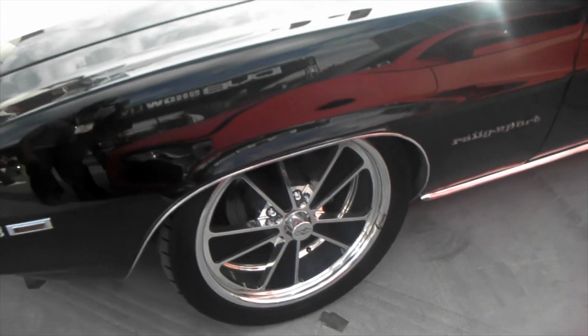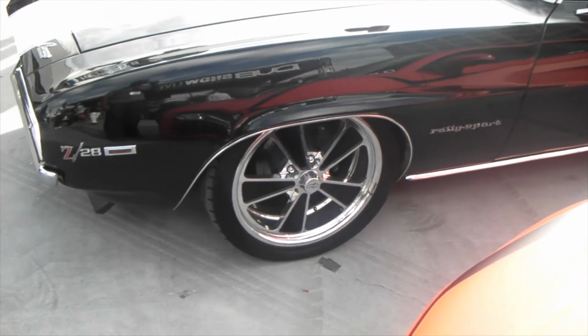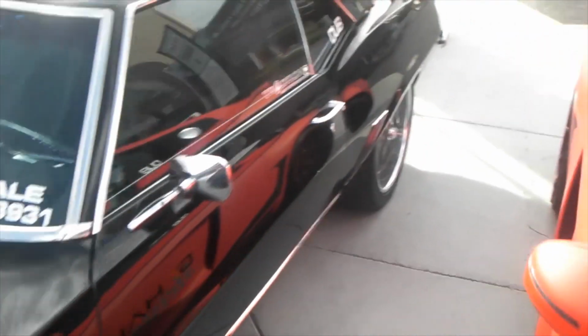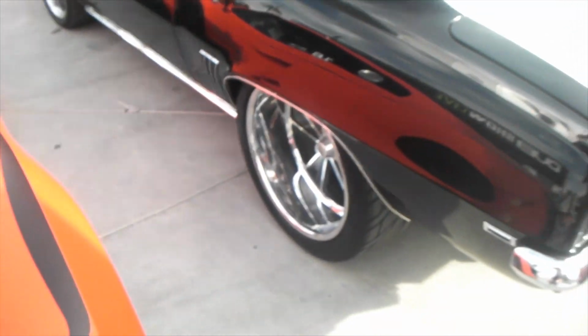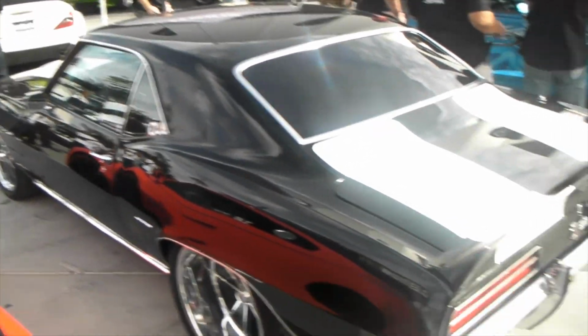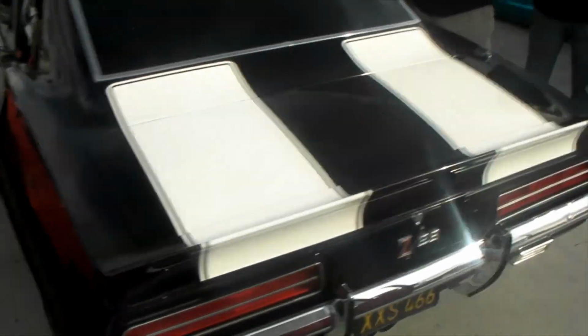Here's a beautiful old Camaro, listed to be a '68, '69 Camaro. Just a nice look, got some wheels on it. Not too big, like you got a 20 in the front and a huge 22 with a huge lip in the back. Get you a look at that. Kind of tight corners in here. A lot of details to this car, beautiful vehicle.